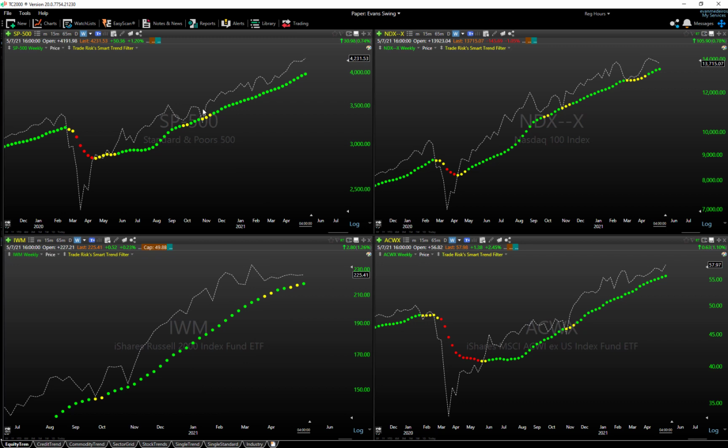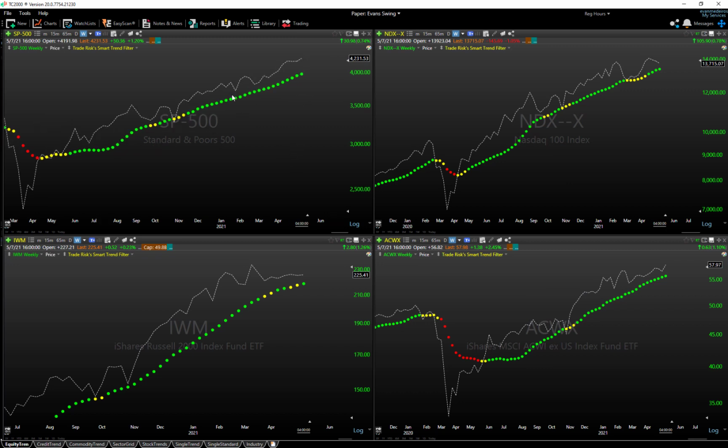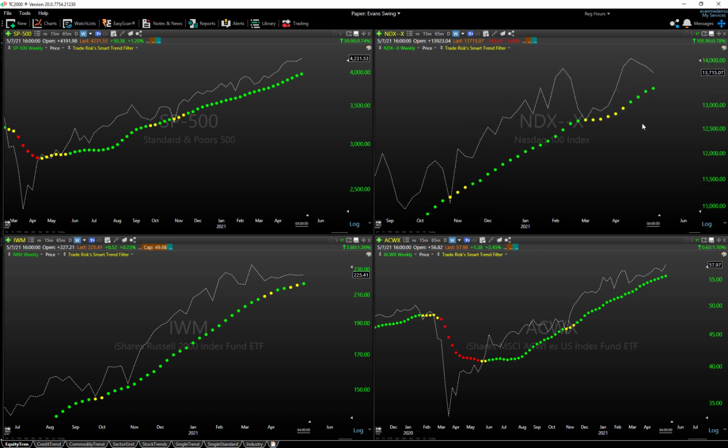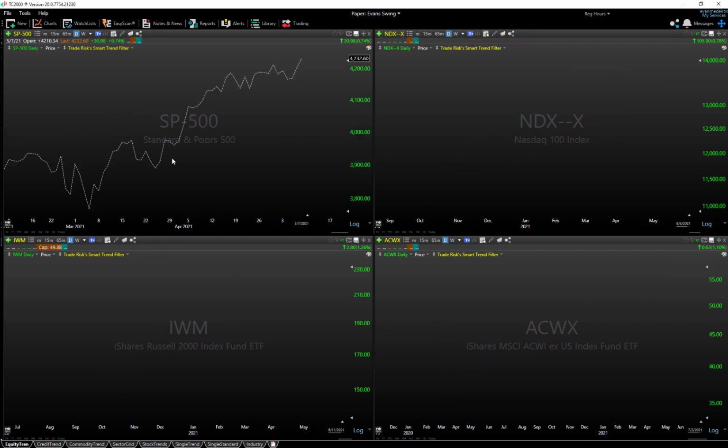Now, all of the other, so S&P, Nasdaq, ACWX here, we had bullish outlooks printed here for many, many weeks. And so no changes to all of these other markets. Same thing with Nasdaq. Even though the Nasdaq was down this week, we're still seeing bullish trend here on that long-term time frame. Now let's go down to a daily chart.